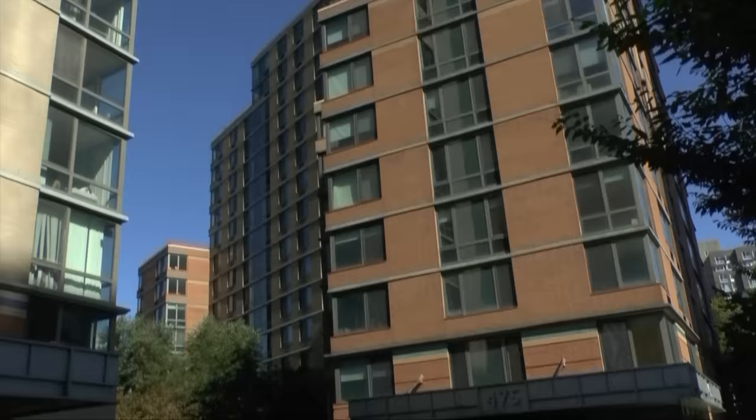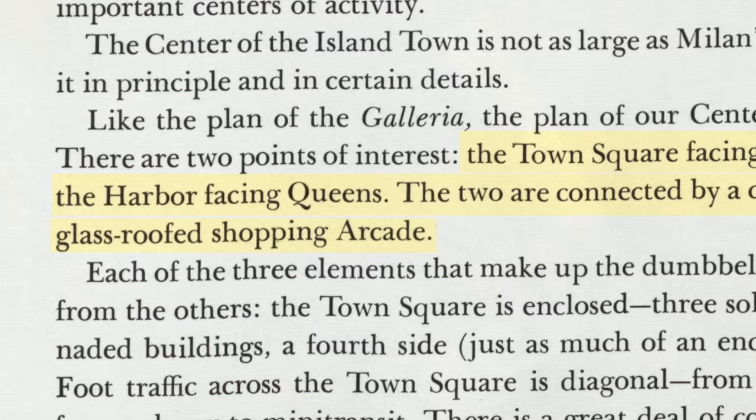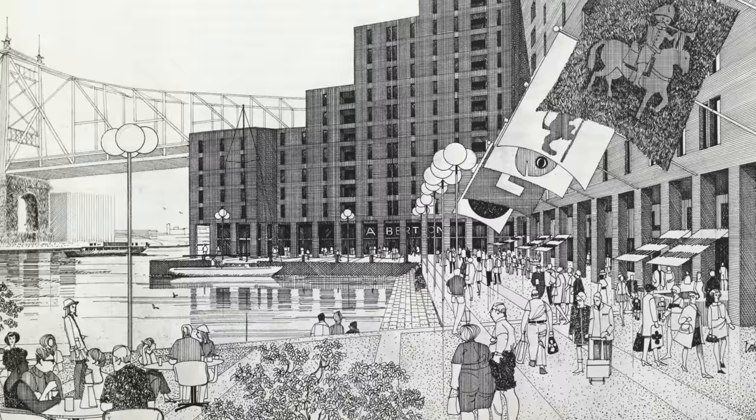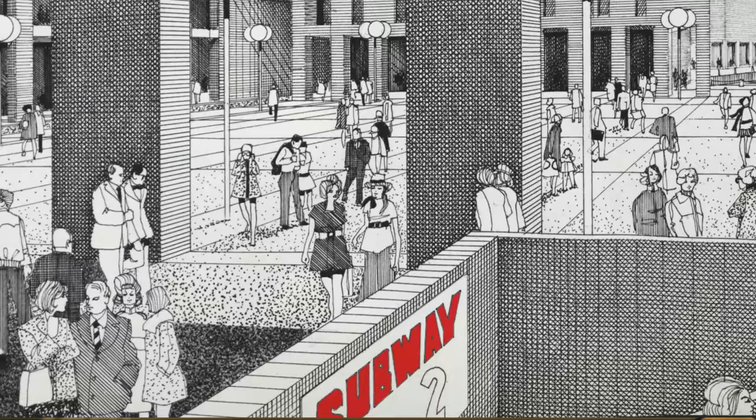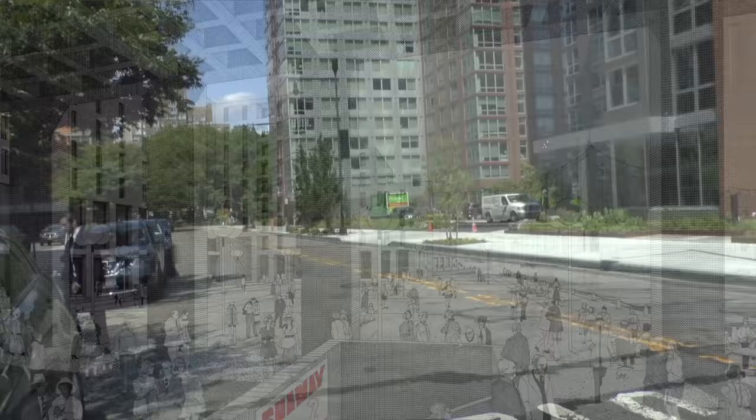But the wealthy people moving to the island don't think much of the car-free idea. Not everything in the master plan was actually built. The harbor and the town square never came to be, probably because the crucial subway stop promised in the 70s didn't arrive until 1989. By that time, the original plan lost its momentum and we ended up with the boring Riverwalk complex instead.